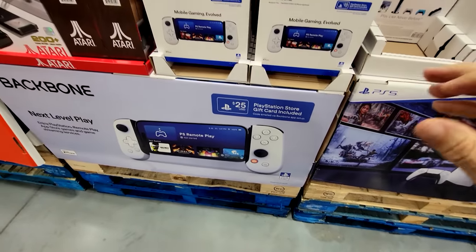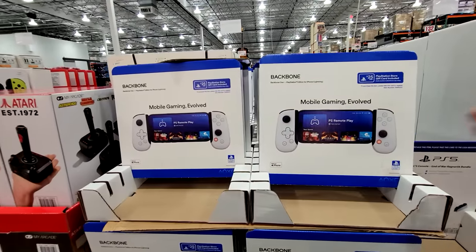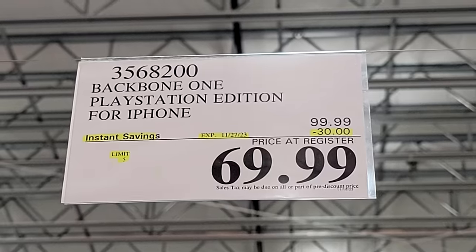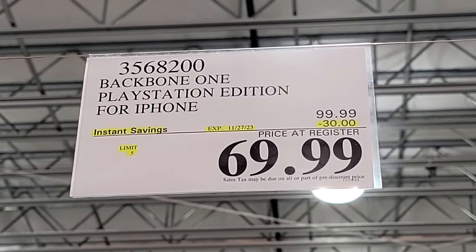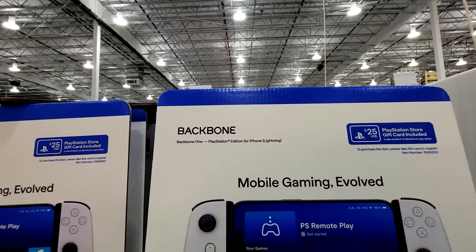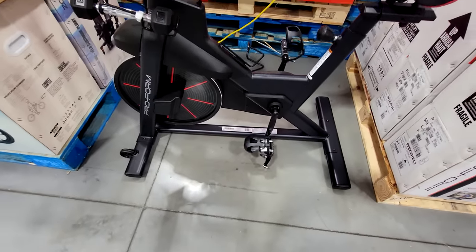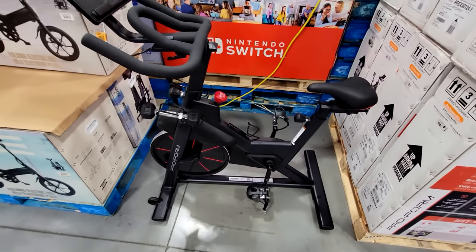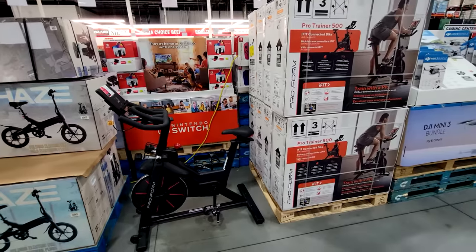$49.99. Now when I was in here the other day, they did not have this Backbone 1 on sale, but now it is for Black Friday weekend. So look at this, they lopped off $30 on this thing here, down to $69.99. And as far as I know, these are only for the iPhone. And this is new. This wasn't even here 2 days ago when I came in last. You know, I've been coming in almost every day this week to capture everything new that's coming in now.